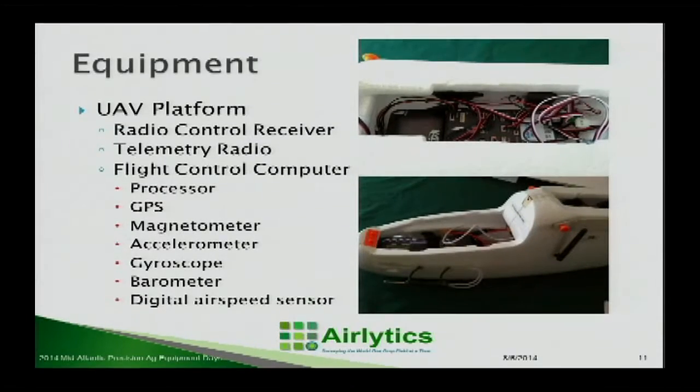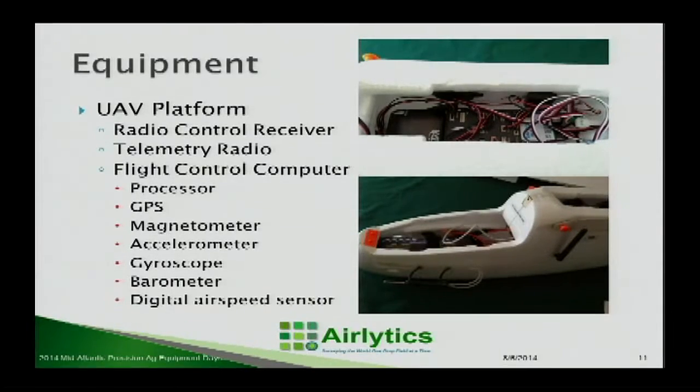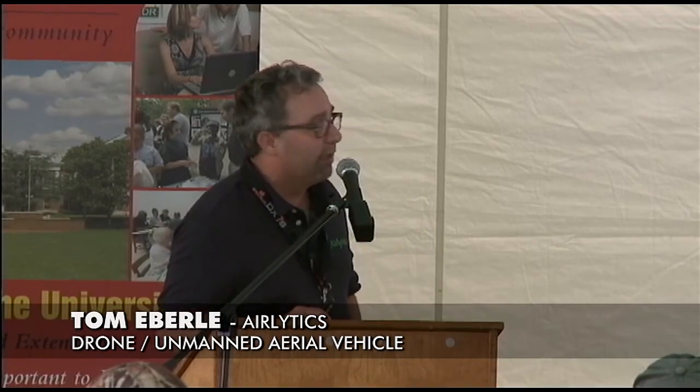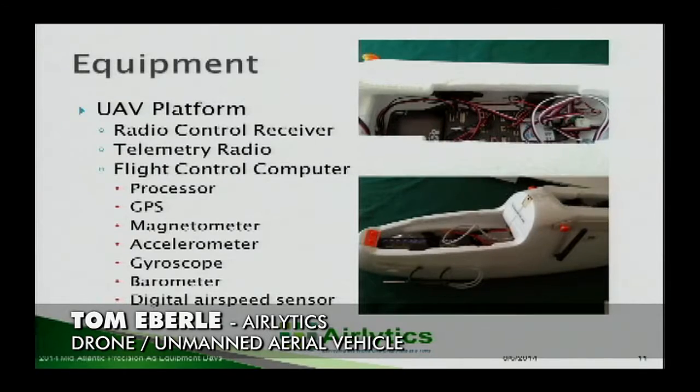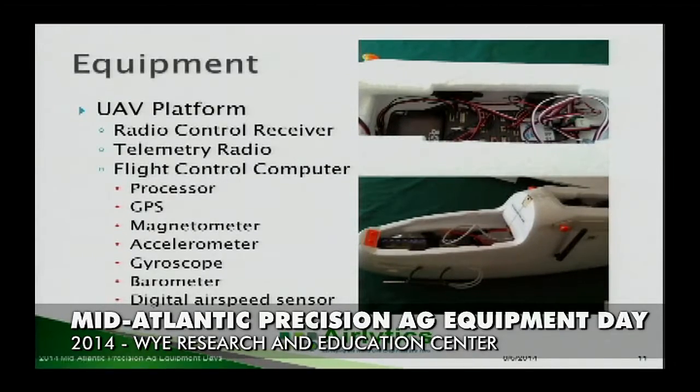And in the flight control computer, there's all kinds of stuff. And most of this stuff has come out of the mobile phone industry and the reduction in cost of all these sensors, like the GPS and the magnetometer and accelerometer and gyroscope and all these other things that are inside that allow this airplane to fly on its own.